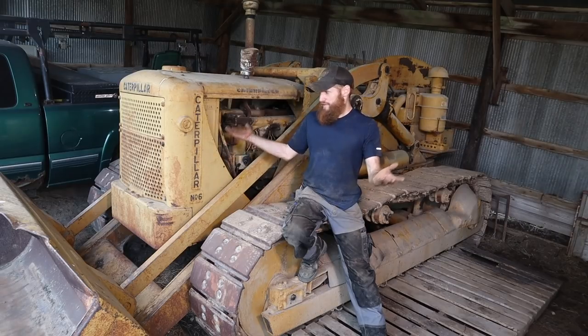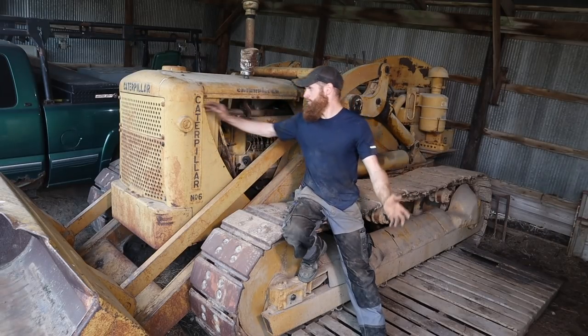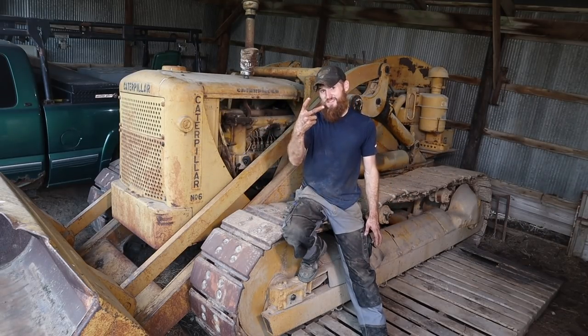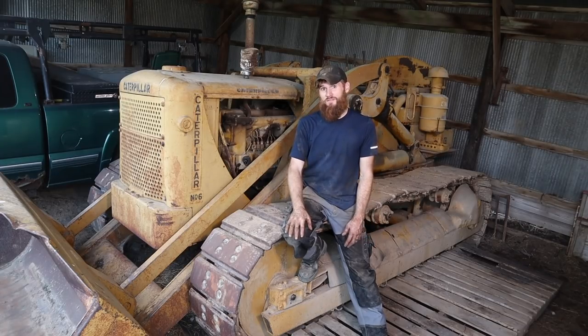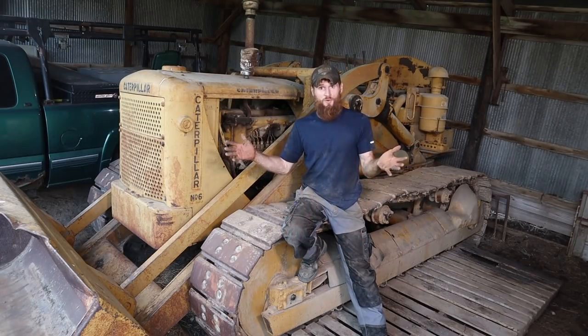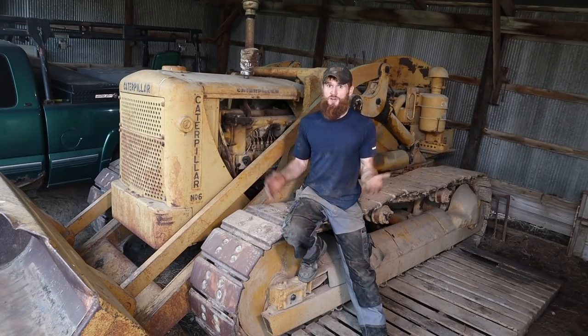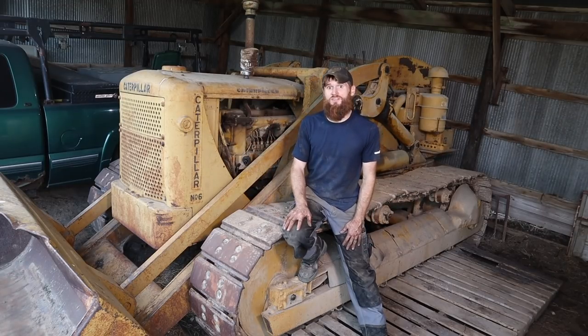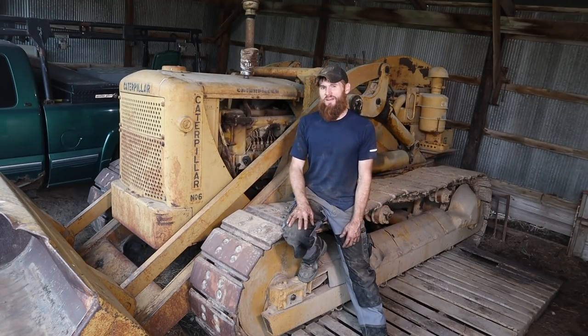And with this one, definitely stay tuned, because once we get this machine done, there's two more machines on this property that we will be recovering. I'll just tell you this. Another one is a Caterpillar, and the other one is an Allis Chalmers. So both of those will also be a series on this channel. So if you enjoy this kind of content, getting old machines that have been sitting for a long time running, stick around. I got a few more for you.